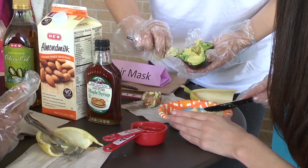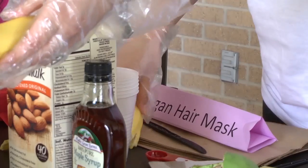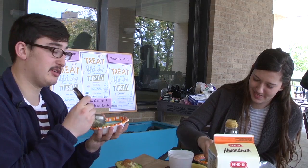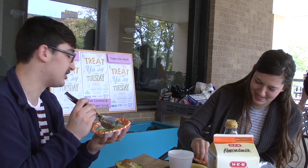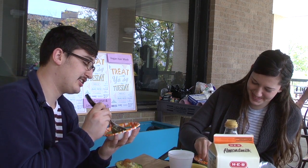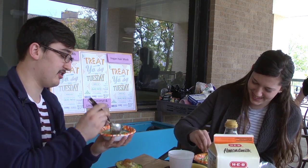In addition to creating scrubs, students were also given an avocado and a banana to make their own vegan hair mask. I didn't know that there was such a thing as vegan hair mask or raw coconut and lime sugar scrub and all that jazz, so that's pretty cool. So it's like a new thing. Also, I learned how to cut an avocado today.